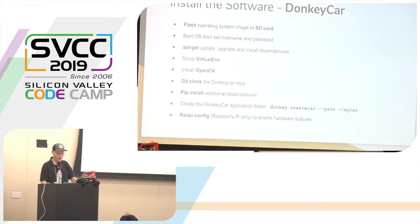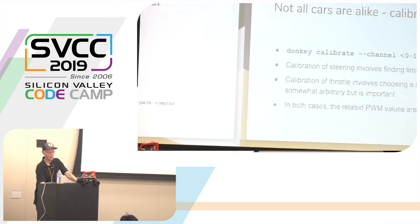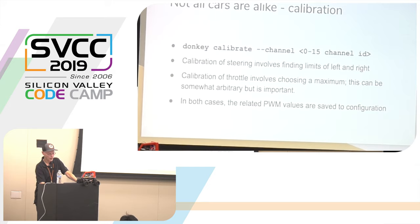And then on a Raspberry Pi, you just need to make sure that you've enabled the camera, you've enabled the I2C interfaces and everything like that. Raspi-config is a standard UI to do that with. It's very easy to do. And again, detailed instructions are on docs.donkeycar.com. Okay, so now we built our hardware. We've got our software on here.